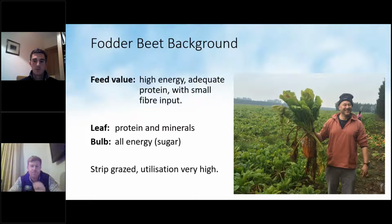If you're not familiar with it, there's a couple of important features of the crop that also lend themselves to an explanation of transition. The first is that, as a general rule of thumb, an agronomically well-grown crop will have somewhere between 20 and 25% of the total dry matter of the plant in the leaf, and then the remainder in the bulb. Now, the leaf and the bulb are very different.